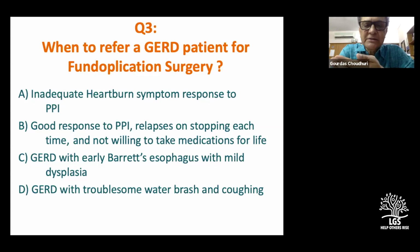And it usually does. The third one, C, just watch. These questions, I drafted them with a lot of care. GERD with early Barrett's esophagus with mild dysplasia. Would you recommend surgery?